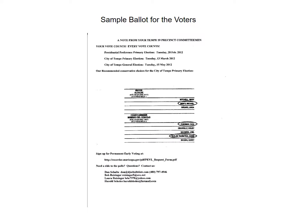So this slide shows a sample ballot that we created for our voters. We took the sample ballot that comes in the mail and we put circles around the people that we wanted them to vote for. And then we told them that we were recommending that they vote for these people. We included literature from the campaigns of these 3 candidates, and then we also put on the sample ballot our names and our contact information, telling them if they needed any information that they should contact us.